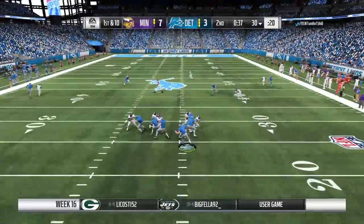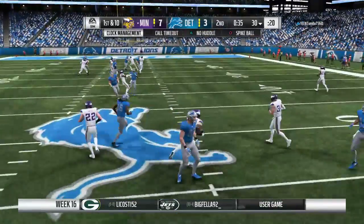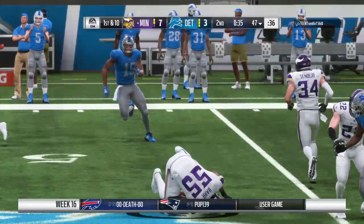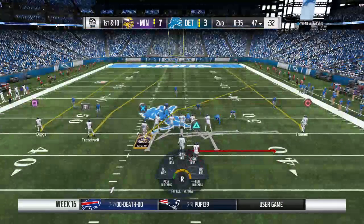Now a play fake here on first down. And for the third time here in this half, it's intercepted. Picked off by the Pro Bowler, Anthony Barr. And his guys are going to get the football at their own 47-yard line. Cousins and the Vikings with a 1st and 10.